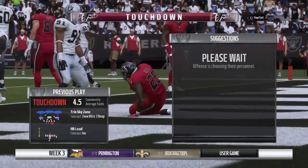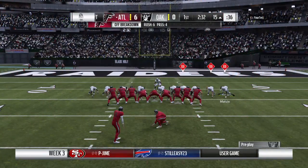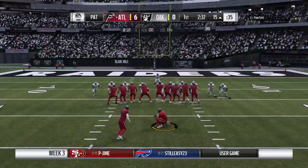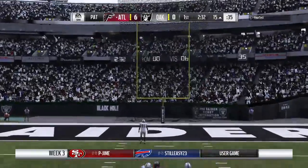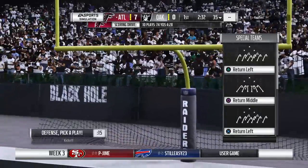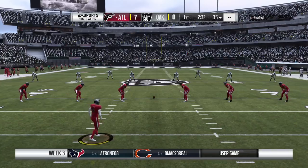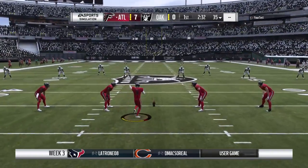Touchdown, Atlanta. Ito Smith, his second touchdown on the season. And the Falcons take it all the way down the field and score on the opening drive. Gold able to tack on the extra point. And it's now a 7-0 game. Gold now out to kick it away.